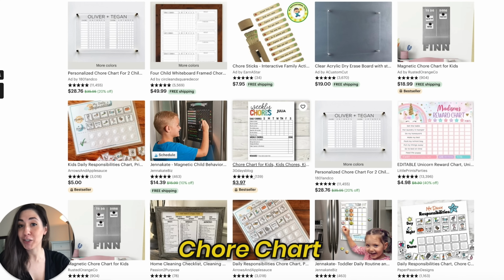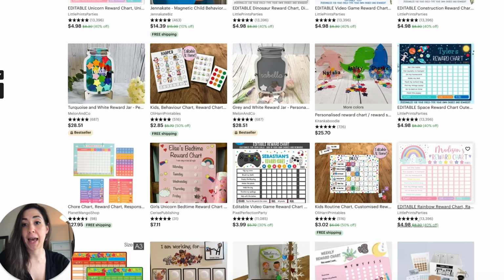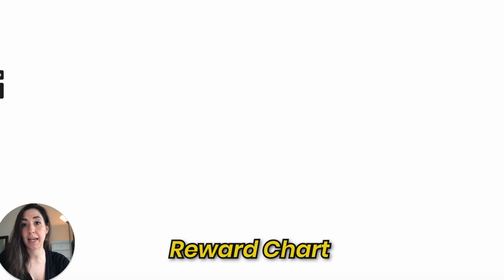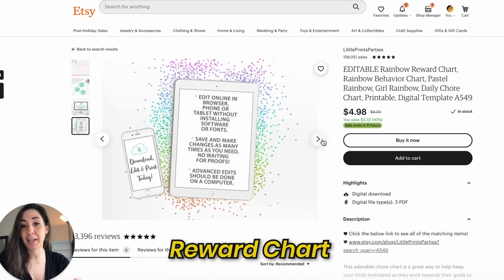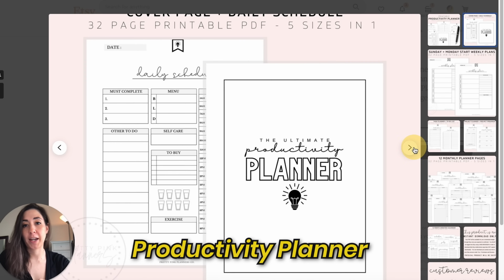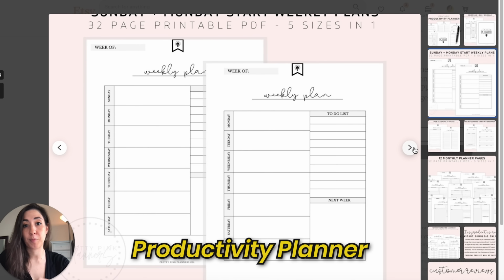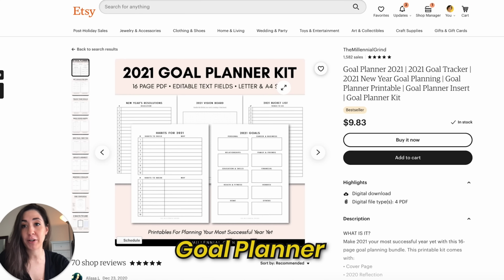Then we have chore charts, which we talked about earlier in the video. And this is just for kids to keep them accountable. Similarly, we have these reward charts, and this is kind of like those star charts to keep your kids motivated. Then we have, of course, productivity planners, and this is really for anyone that's just trying to stay organized and productive in their life. Then we have goal planners.